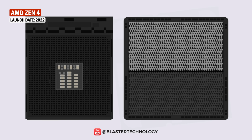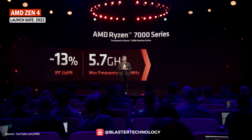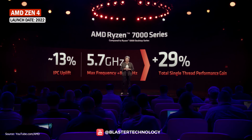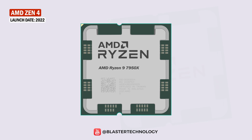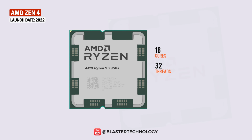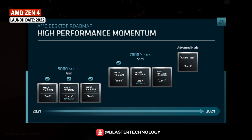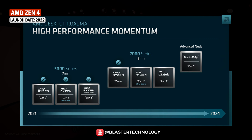Zen 4 architecture offers up to 15% higher performance in single-threaded scenarios, along with 10% increase in IPC compared to the previous series, and multi-threaded performance is up to 35% higher than the previous generation. The new Ryzen processors come in 4 models, the top of the range being the AMD Ryzen 9 7950X. It is equipped with 16 cores and 32 execution threads, capable of reaching a boost frequency of 5.7 GHz. At the same time, AMD presented the roadmap for its processors until 2024, when Zen 5 will be launched under the name Granite Ridge and is believed to use TSMC's 3nm process.